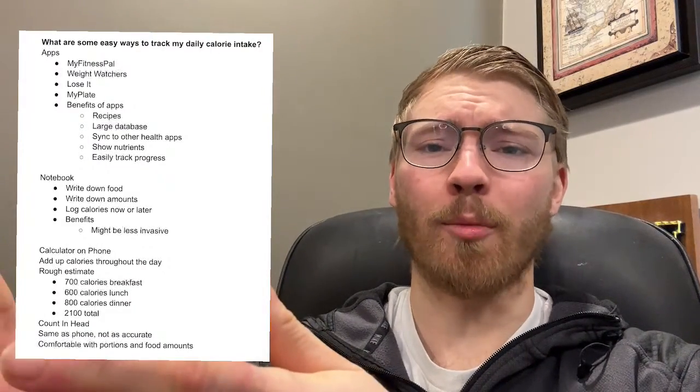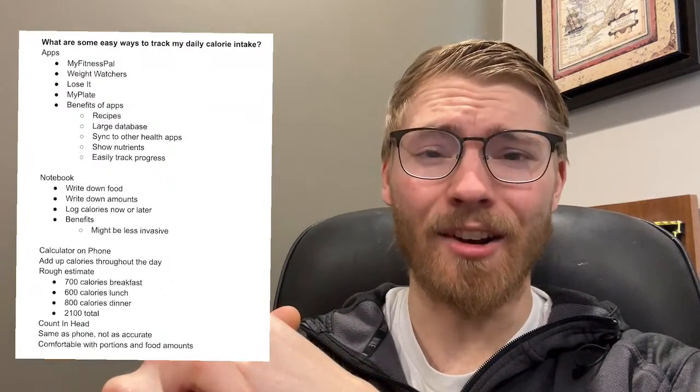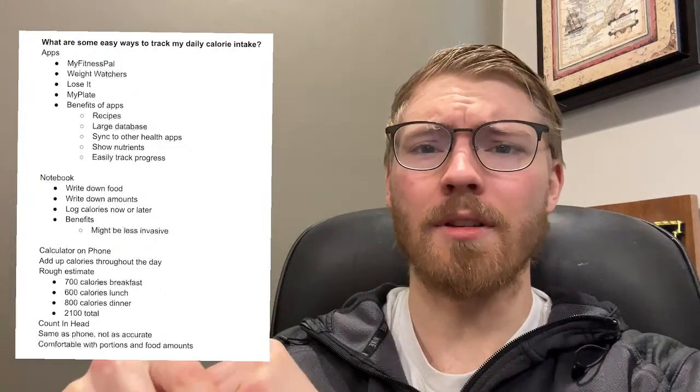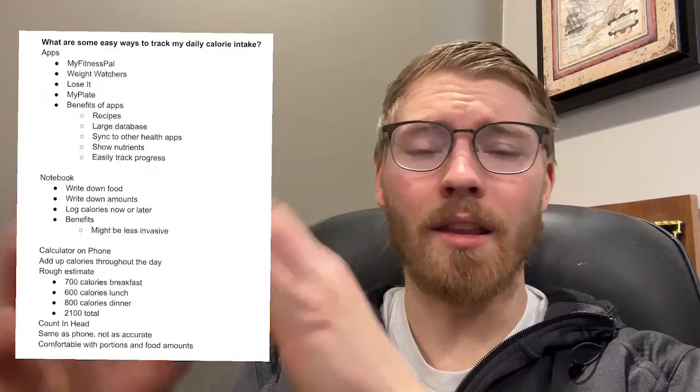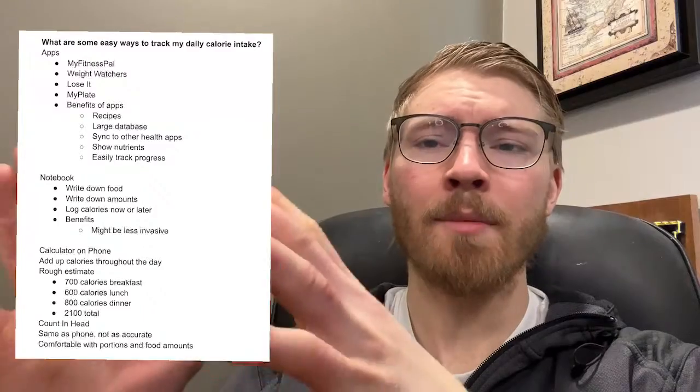You can easily track your progress too. So you can go back over time and say, okay, I was eating 2,500 calories 3 weeks ago and I haven't lost any weight in 3 weeks. So that's a good note for you to say, I'm probably going to have to cut back. Maybe 2,300 calories, a little bit less. And then over time, you can usually put in your weight on those apps too. So apps are really, really crucial.